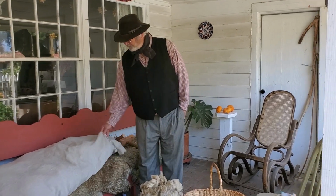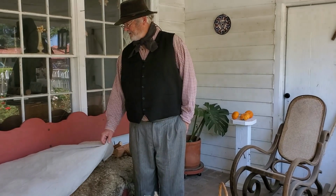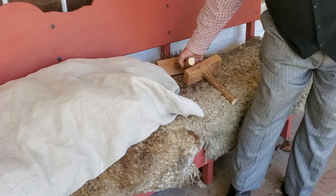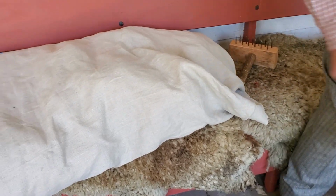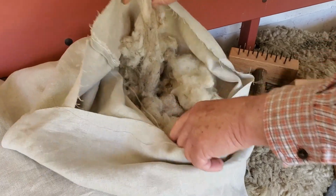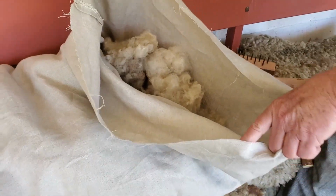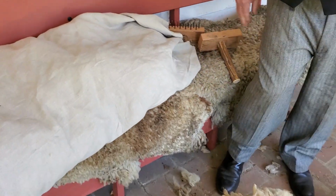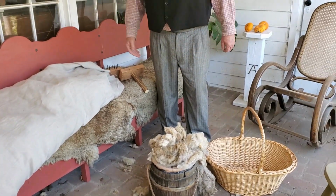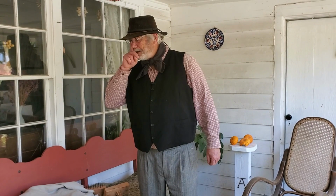So we have a linen bag, and then we're picking the wool apart here to put a filling into the bag, and then we'll probably put a couple ties down the middle so that the wool filling will stay in place as it's used.